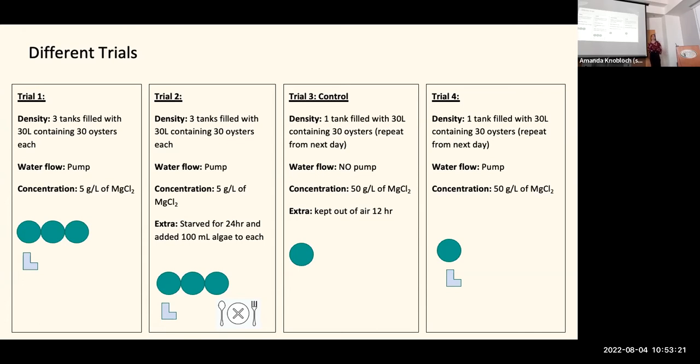Trial 3 was our control based off the paper that I mentioned earlier, of that 50 grams per liter in the tank. And trial 4 was putting a pump in the 50 grams per liter. And I'll explain why I did that later.